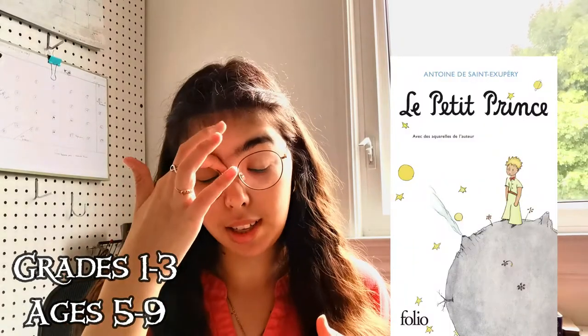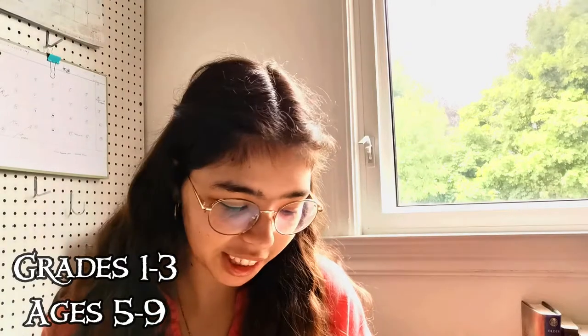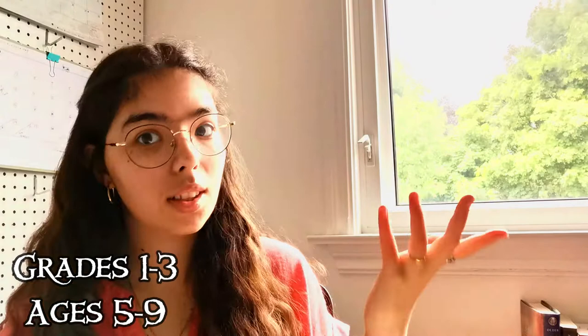The next book I'm going to recommend is Le Petit Prince by Antoine de Saint-Exupéry. Did I say that right? Yeah, by Antoine de Saint-Exupéry. This one follows a little boy who's the little prince, and he goes on various adventures across various planets. He meets various characters. It's a really easy, fun book.